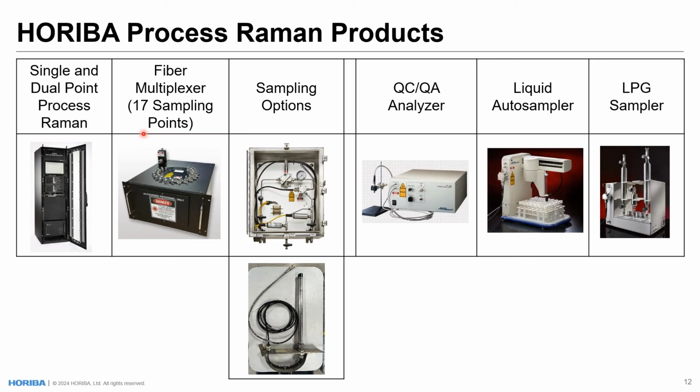For more large-scale operations, or for our end users and customers who want to look at 3 to 17 sampling points with one of our online analyzers, we can interface a fiber multiplexer into your rack. And this is really designed with scalability in mind, so that as your process Raman needs grow, we can very easily grow with you and accommodate that.